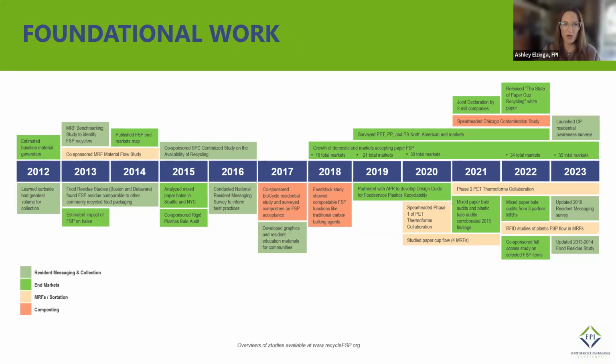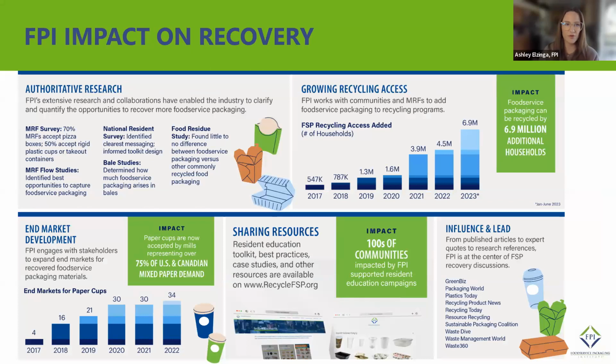So we work with end markets, we message our findings, we work with MRFs, and then we also do work with composting. So all of this information can be found on our website, recyclefsp.org, or feel free to reach out to myself as well, and happy to talk through all this great work that we've done over the years. And then this is a great infographic that we created on the recovery of our work.